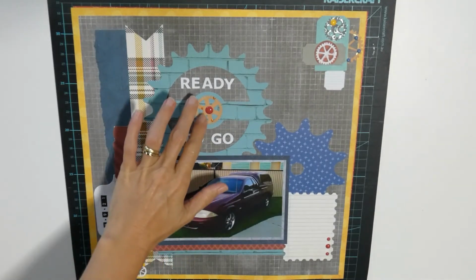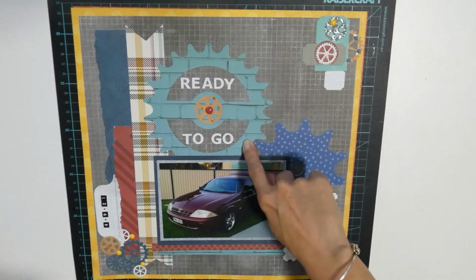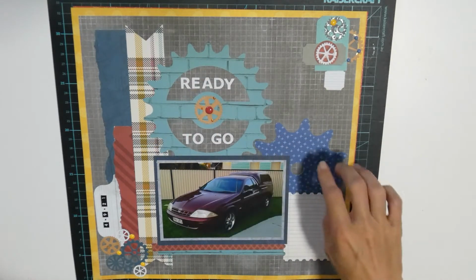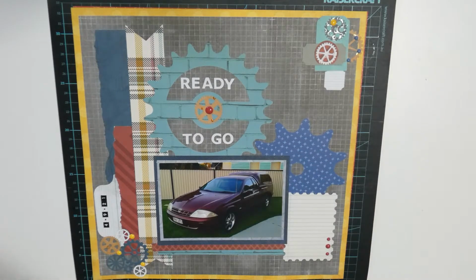And it's called Ready to Go. So I decided to cut out the cogs using my scan and cut. And just decorate.